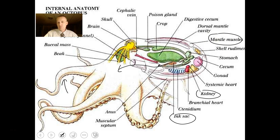Sometimes they have shell remnants, or in squid you'll have a pen. They do have a muscle, excuse me, a stomach, and you know, intestines and digestive organs. They have poison glands a lot of times. Some of the poison glands can be quite poisonous, and that poison is to subdue their prey quickly.